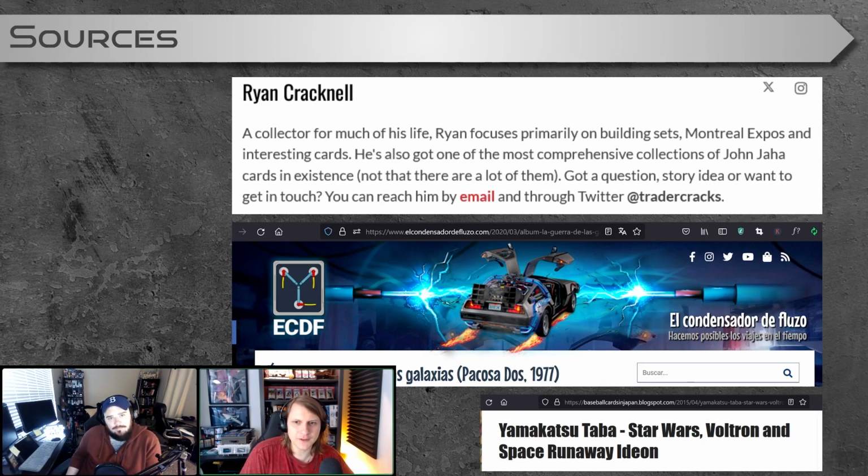This website, the ECDF El Condensador Diffuso, the Flux Capacitor, I guess, was a blog that had a full album of all the cards printed in that set, that I like so much with the space battle stuff. And then there was some information on this. Baseball Cards Japan is the only place I could find anything about the Gamble books specifically. So that was a blog that someone made a post in 2015. That is the only clear information I could find. So shout out to all those places.